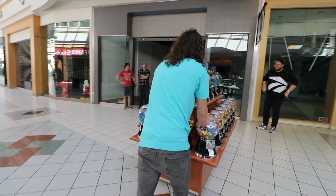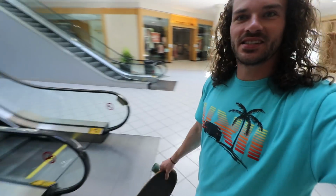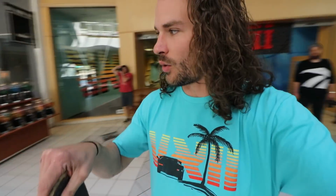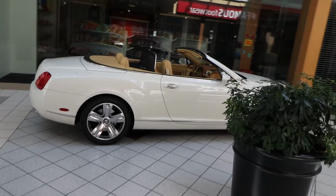Is this as fun as you imagine? No. So we pulled the Cayman in right here next to the escalators. All the photographers are getting their shots, and I brought my longboard to keep myself entertained because photo shoots can take a while sometimes. Let's go right around. Also, we have Zach's Bentley right there. It's pretty sweet. All right, let's do this.